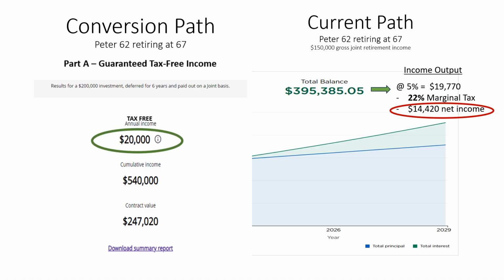The best part is that he can spend it without compromising his core lifestyle income. This is our baseline scenario. This is what we want to improve upon. Understand, to generate $14,000 a year, it requires the entire account. If you take any capital distribution, that income goes down, most likely forever. If the market crashes, that income crashes. There's no guarantee with the status quo current path.